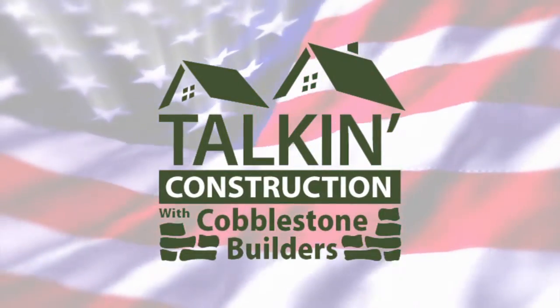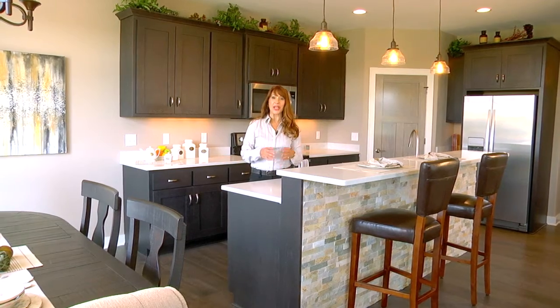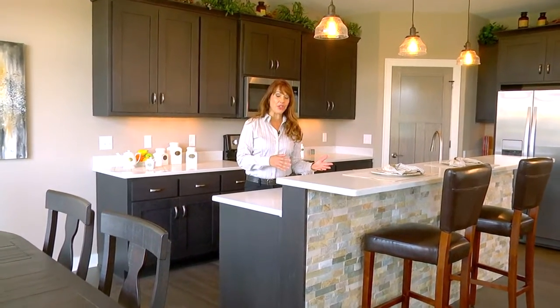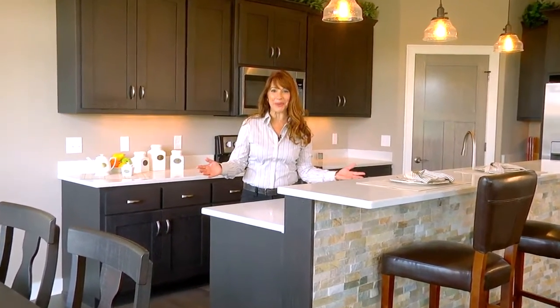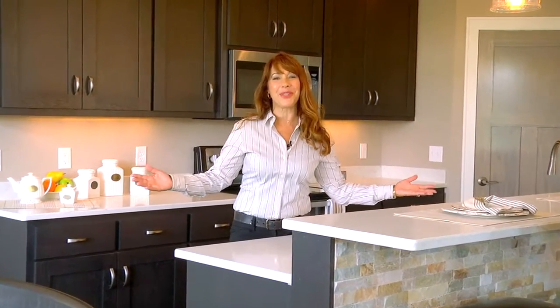Hi, and welcome to Talkin' Construction with Dirk Wilt and Stevie Mistily Wilt of Cobblestone Builders. Usually we take your building questions and give you answers straight from our experts, but today we're going to show you a beautiful finished Cobblestone Builders creation, the Sterling 2.